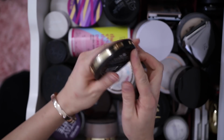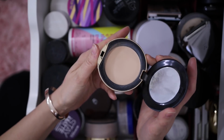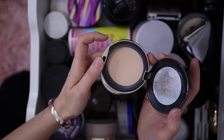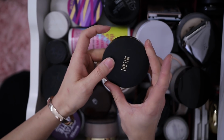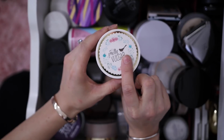Another one I've been using is the Milani Conceal and Perfect foundation. This is just, I'm not foundation, a powder, sorry. This is a shine proof powder. I really like this. I've been using this all over my face. So what I do is just put on concealer and then put this all over my face. And I really like the way it looks on my skin. I'm keeping that. This is one of my new favorites.